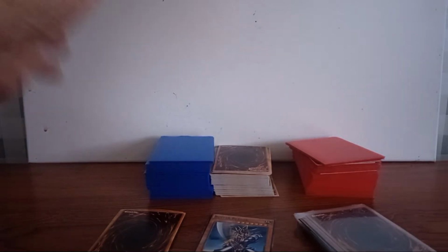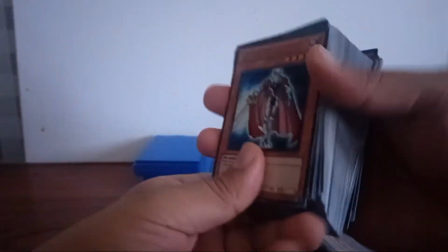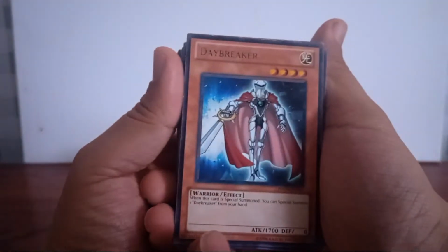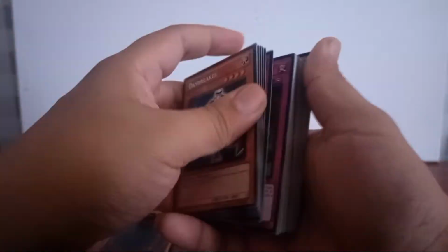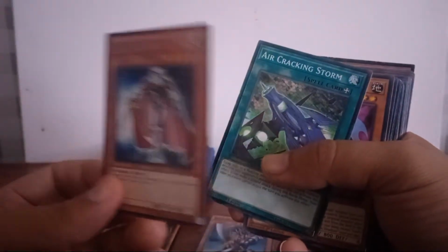Alright, so I'm going to show you my Spellcaster deck in a bit, but first let me show you these cards. Some of these cards my brother just gave me because he has extras from each and every card round. So I got this card, spell card.